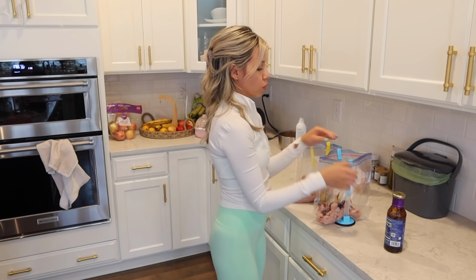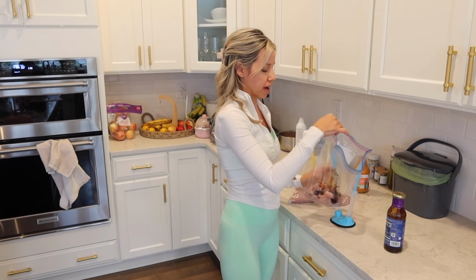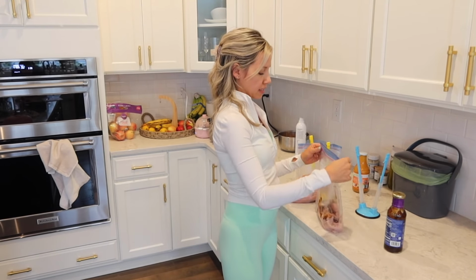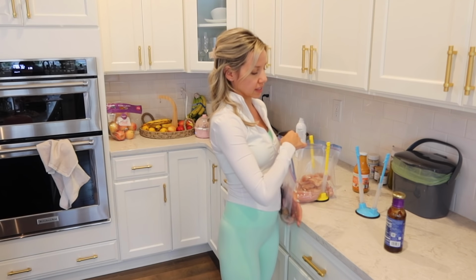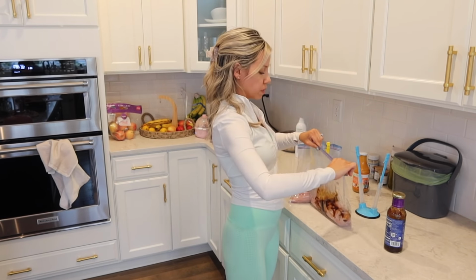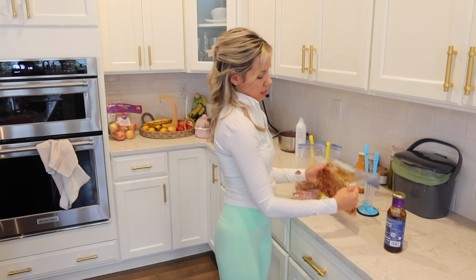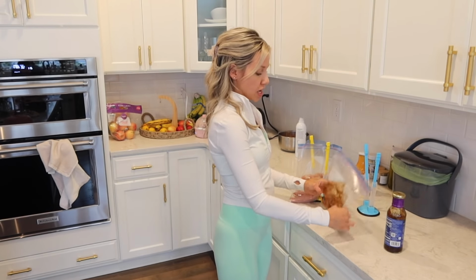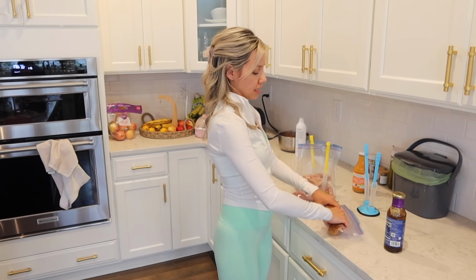I can always add more when I'm cooking the actual stir fry, but this will just give it a good flavor to let it sit like this. It already has tons of spices and everything in it, so you don't need to use additional spices. We're gonna use this either tonight or the next night, so I'm not gonna freeze it, I'm just gonna set it in the fridge, but it's gonna marinate, it's gonna taste amazing.